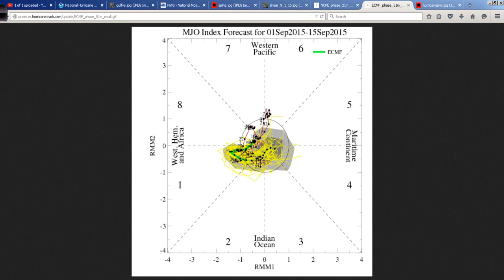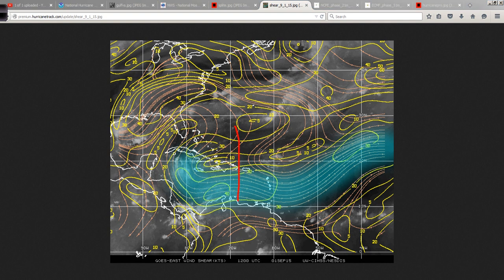Both of those showing as we get later on in the month, about mid-month or so. This goes out to the 15th. So I would say anytime about the 10th on, maybe conditions over here in the western part of the Atlantic Basin become a little bit more favorable. And then we just have to see if a tropical wave can make it in here and develop into something.